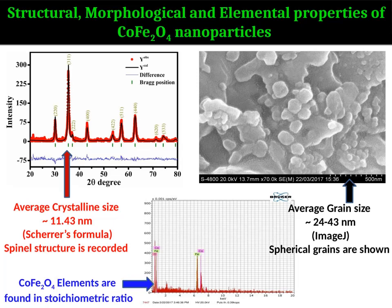We have characterized our sample with the X-ray diffraction technique. The X-ray diffraction pattern reveals that the sample belongs to the spinel structure with all related peaks. We have calculated an average crystallite size of nearly 11.43 nanometer with the help of Scherrer's formula. Morphology of the prepared sample was analyzed using scanning electron microscopy, and particles were observed to be spherical in nature, with particle distribution of 24 to 43 nanometer obtained by ImageJ software.